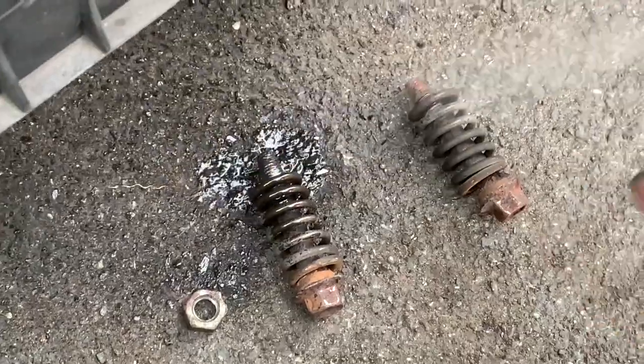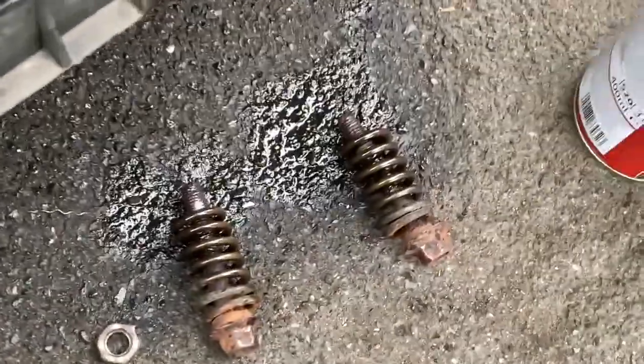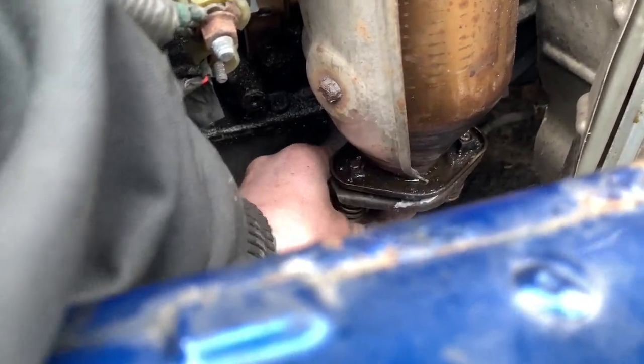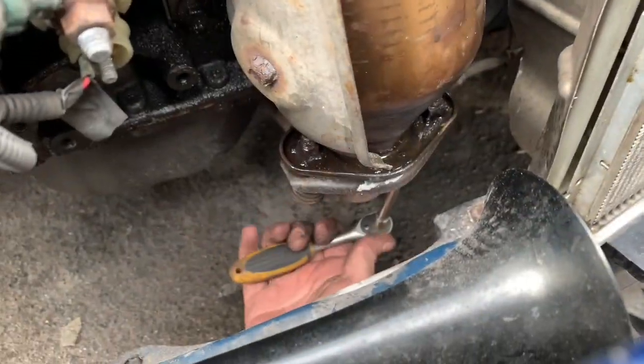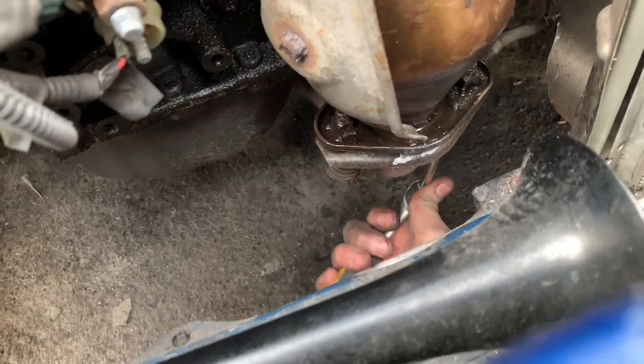Obviously give them a bit of a lubrication technique before putting it together. Now once it's in place, you just reinsert the bolts in a loving manner. Then get your 14mm and tighten them up, like so. So these are quite tight.